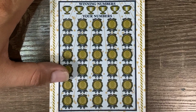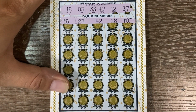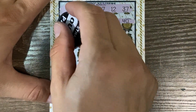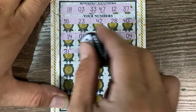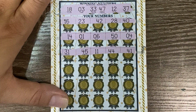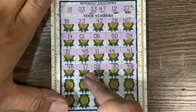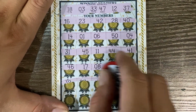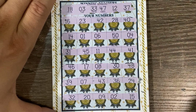Ticket 19. Winning numbers are 18, 3, 33, 47, 12, and 37. Light went out here. All right, let's see if we got any matching symbols.